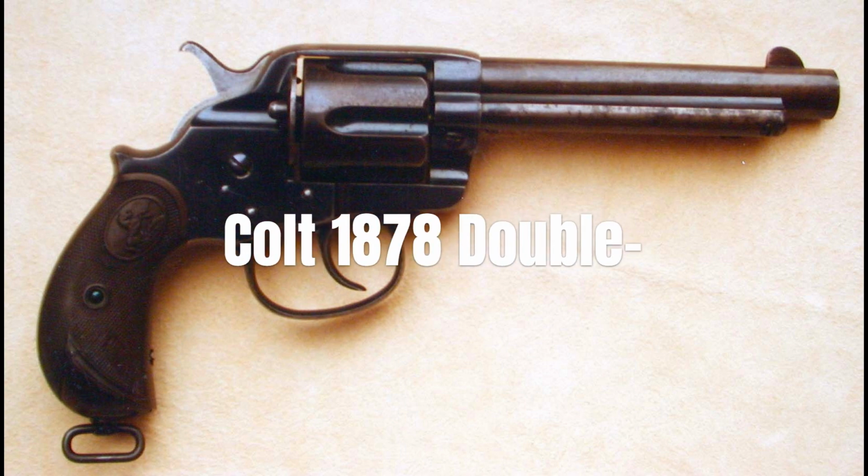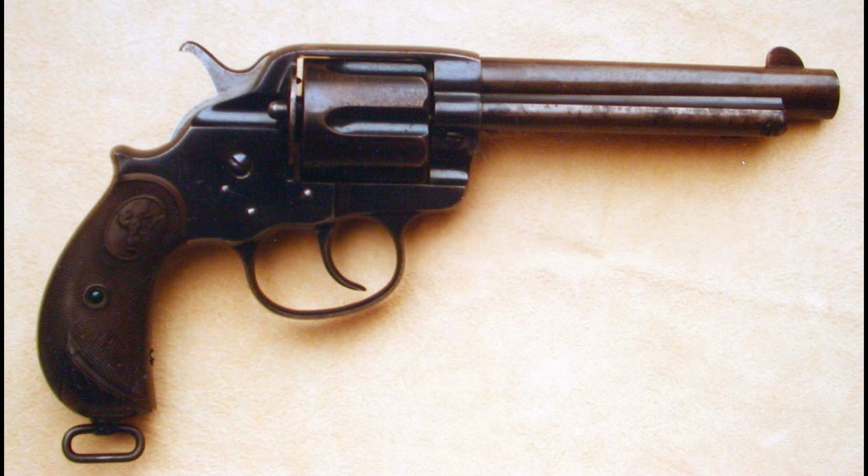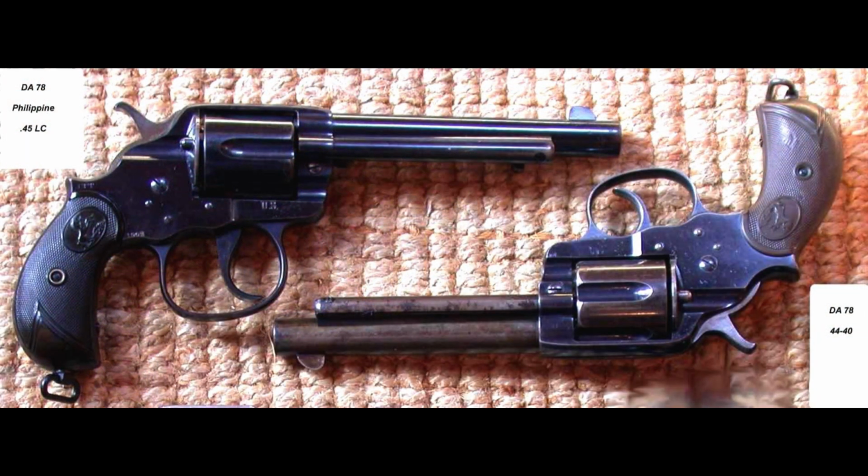7. Colt 1878 Double Action Revolver, a pistol that could fire both single and double action. It was a favorite of lawmen and outlaws alike, which means it was pretty damn versatile. Once upon a time, there was a sturdy little gun called the Colt 1878 Double Action Revolver. This little bad boy was manufactured by Colt's Manufacturing Company from 1878 to 1907. It was so popular that people started calling it Frontier, and you know you've made it big when people start giving you cool nicknames.